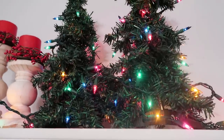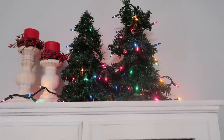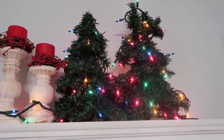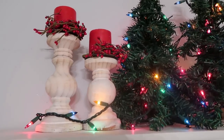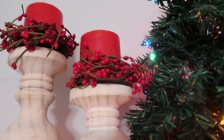And then up here at the top is some of these Dollar Tree Christmas trees, and I took two and put them together, so each one is two trees, and I just made it look a little more full. And then I just strung some colored lights. I think the colored lights go really cute with the gingerbread theme as well. And then a couple candlesticks with some red candles, and then just some red berries wrapped around them.